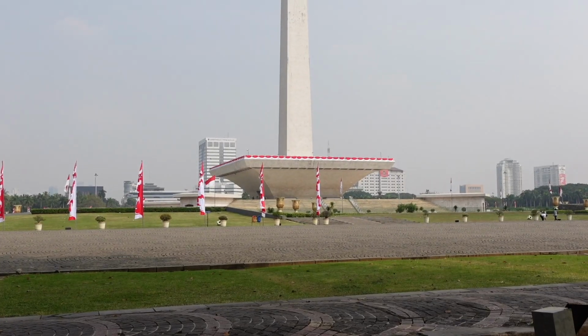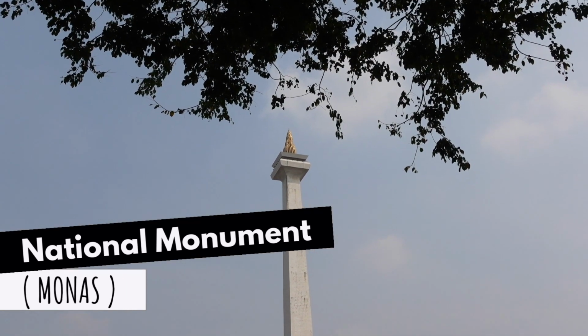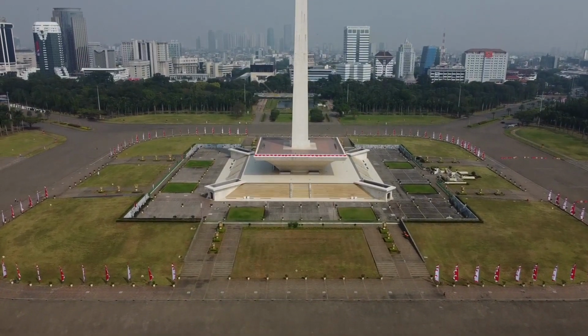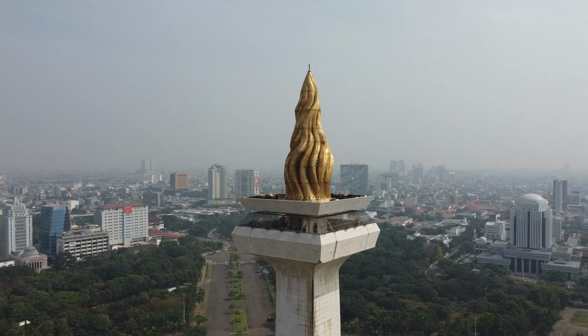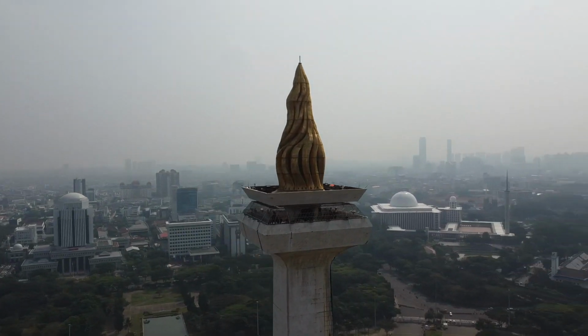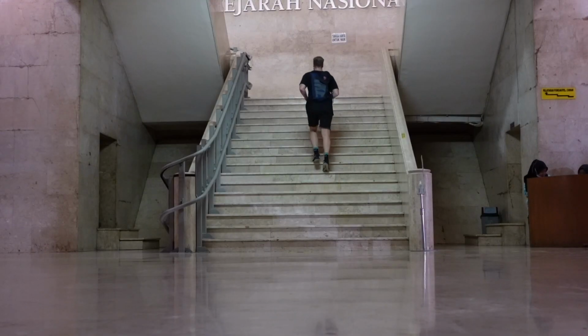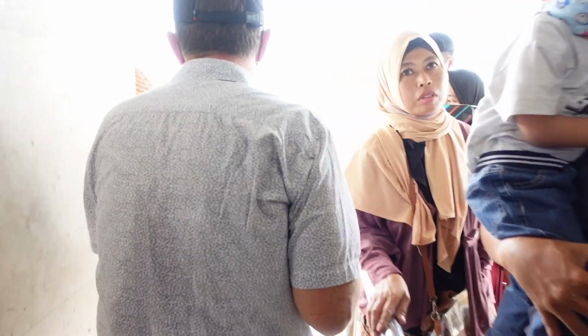In the centre of the square is the national monument, often called Monas. If you are getting a taxi here, then simply telling the taxi driver Monas will get you where you need to be. This impressive monument stands at a whopping 132 metres high and has a gold leaf tip. This was built to represent the struggle when gaining independence and often gets likened to a sword. You can take a trip to the top of the monument, which on a clear day will give you an epic view of the city.